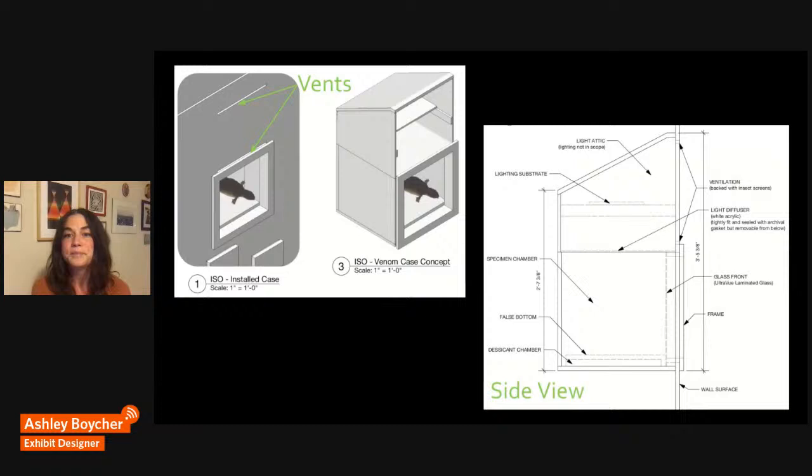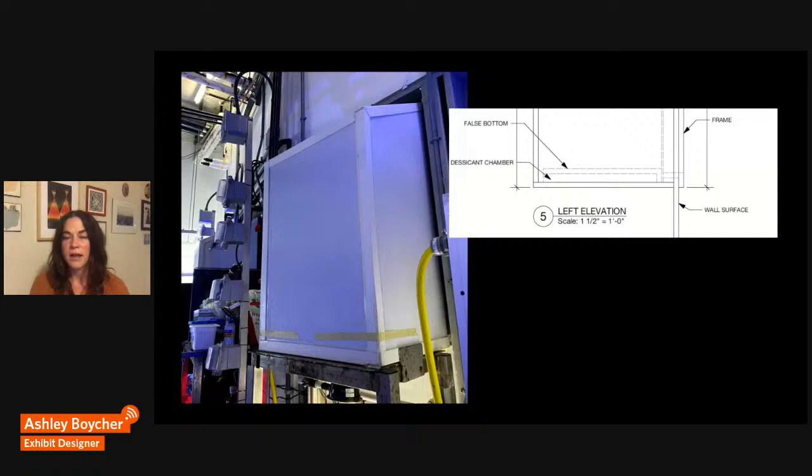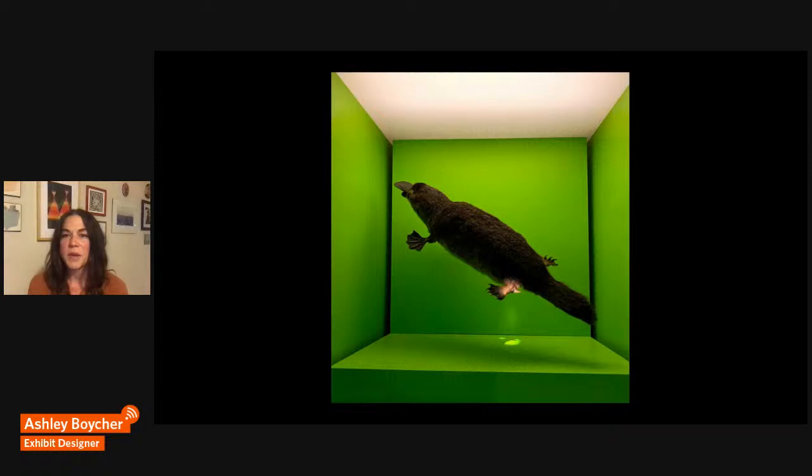So there are many other aspects of this one case design I could share, like its marine grade watertight shell and its hidden desiccant chamber, which is the way we keep the humidity low. But I think I'll stop after showing you just one more little thing. In the end, we did end up making use of the external lighting track for this display. Again, Mark, with his endless innovative thinking, fashioned a teeny tiny spotlight for the platypus's little venomous spur, and it makes me really happy, so I'm happy to share it with you.